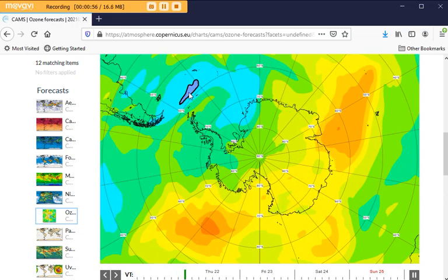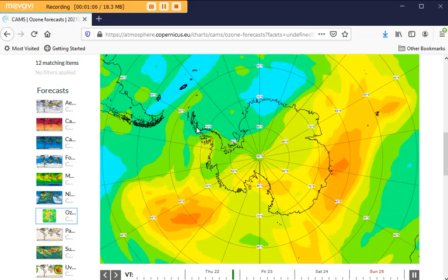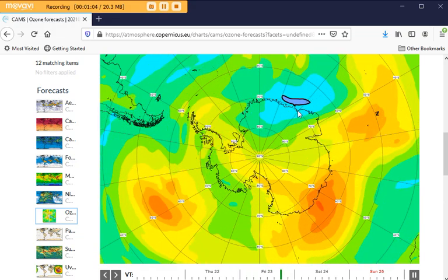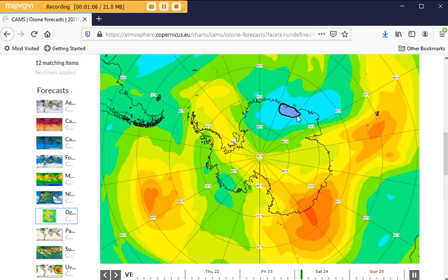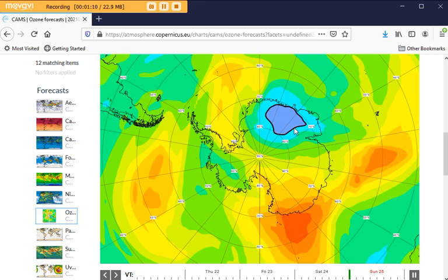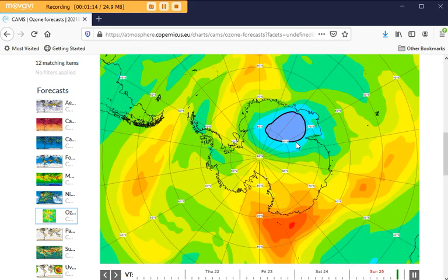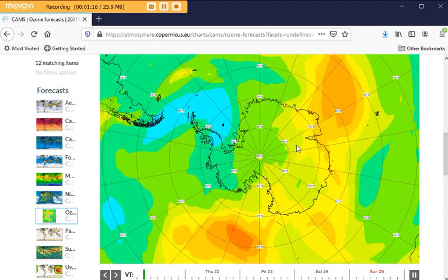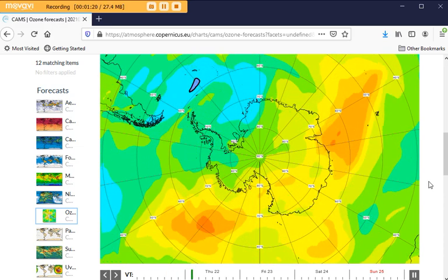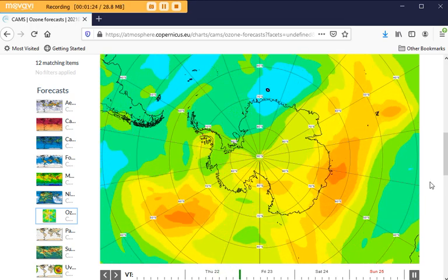Let's see the holes opening up. We've got the thin areas starting out on the western peninsula. Now look, in the forecast period, look at this big hole opening up over the North Antarctica. This is awful. This is just way too early for a hole to be opening up down there.